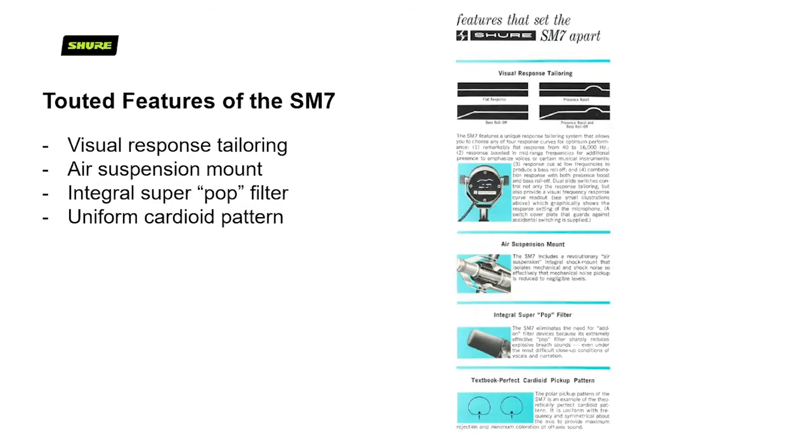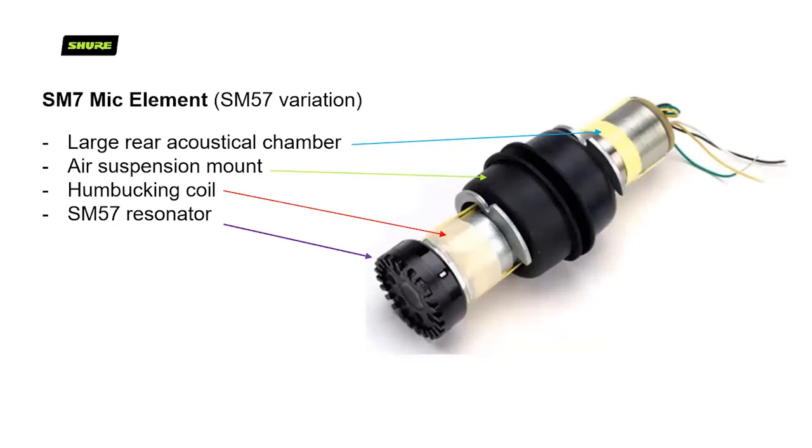They have the integrated pop filter and the uniform cardioid pattern. Those things have not changed. Here's what the SM7 mic element looked like when we first came out. And again, it's a 57 variation. You've got this large acoustical chamber here, which extends the low end. That's why you get that voiceover announcer type of sound.